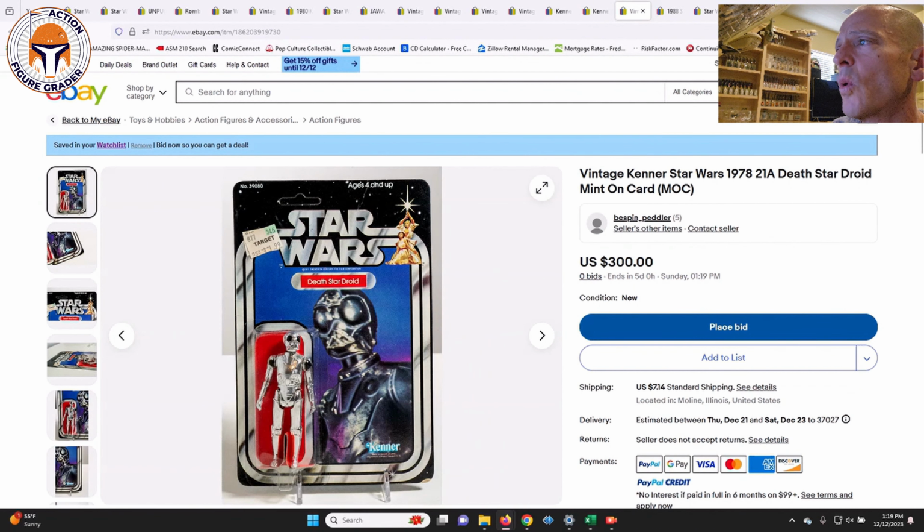And then here's another 21 back. This one, again, is not perfect either, but the blister's great. It's nice and clear. It's also unpunched with a Target price sticker.